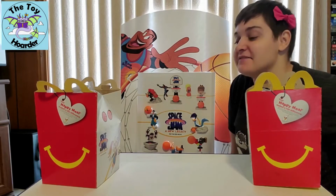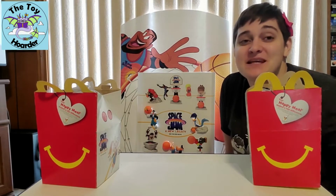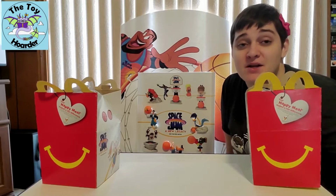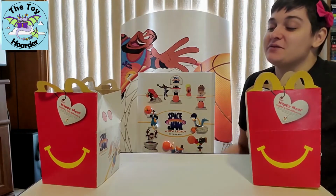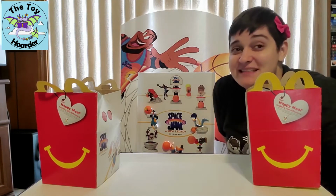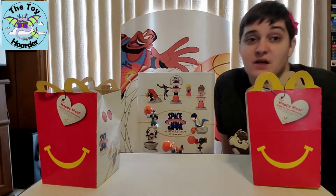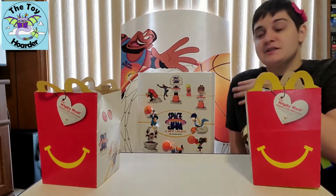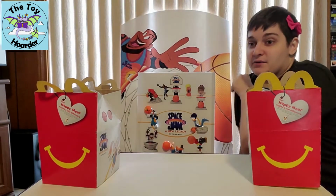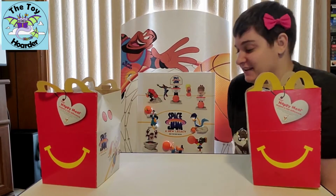Today I have as many as I could find of the McDonald's Space Jam toys. Now these are actually from the second Space Jam movie called Space Jam: A New Legacy, which unfortunately I have not had a chance to see yet, but I am excited to eventually see it. And until then, a lot of these characters are characters that we already know. It's mostly the Looney Tunes characters. And then we have a few of LeBron James, who is a real person that we already know. So it's kind of exciting as toys, even if you guys have not seen the film yet.